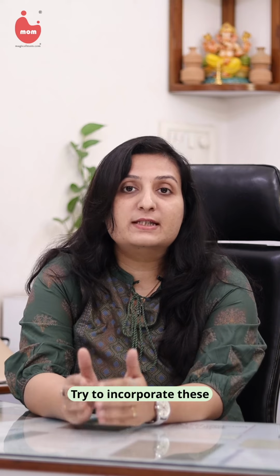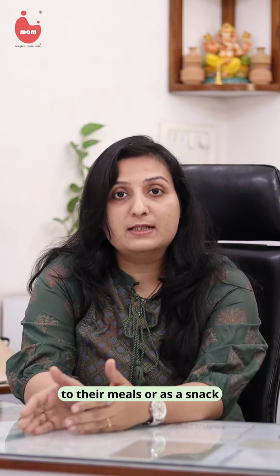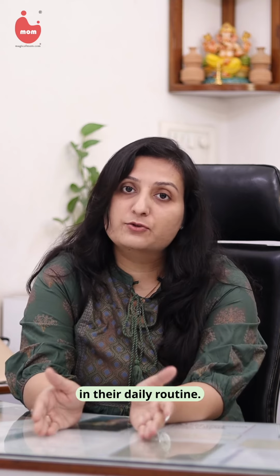So try to incorporate these foods in your child's diet. They can be used as an accompaniment to their meals or as a snack in their daily routine.